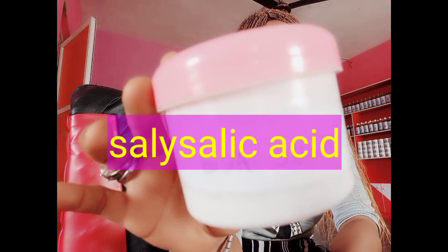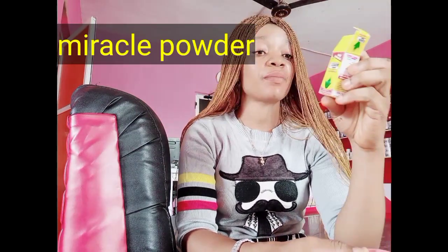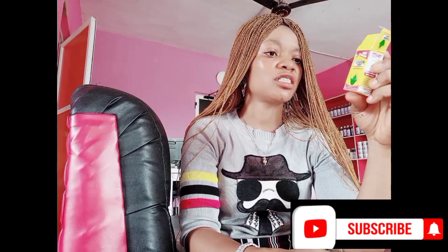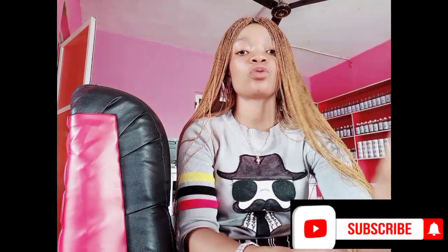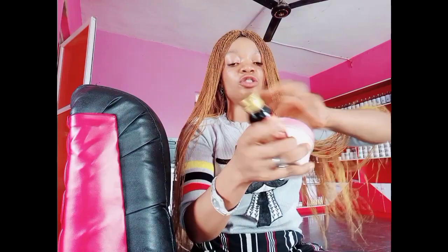This is salicylic acid, and you know salicylic acid is for pimples. It helps to dry out the pimples. And here we have miracle powder. What we know miracle powder for: it works for burns, it works for black spots, pimples, black knuckles, brown patches, stretch marks, aftershave bumps. So this is what it does. Since we are trying to achieve a pimple-free face, that's why we need to put this. So let's put a pinch, because what I normally put into it is just a pinch.